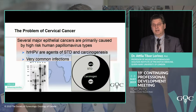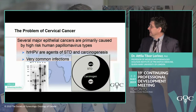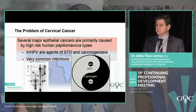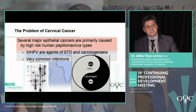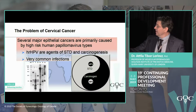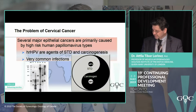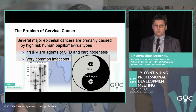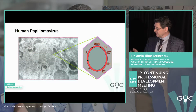HPV-18 was the next one in line, and that's more common in adenocarcinomas, although it's fairly common in squamous as well. The 18 virus is more of a sneaky character because it does occur at younger ages, and it does tend to skip CIN3, so it's not detectable as easily. And I cloned HPV 31, 35, and a whole bunch of other HPV types, which led to the cocktail of HPVs, which we really require for early detection.